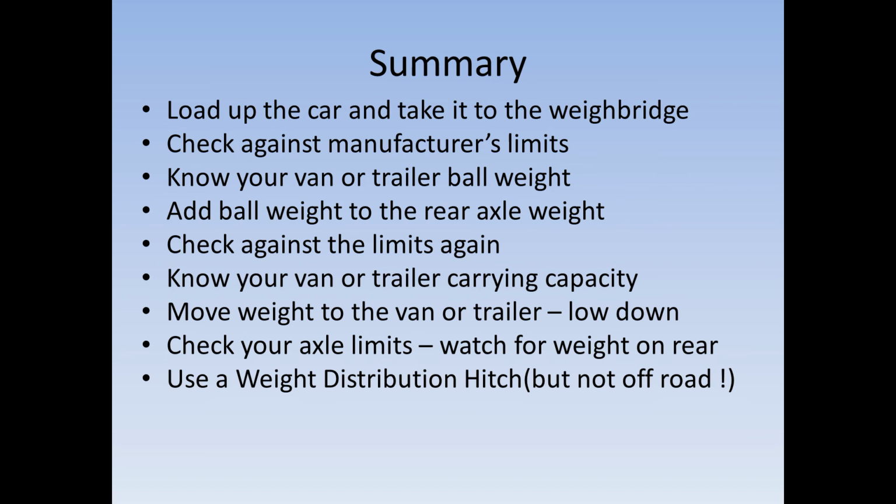But if you're just doing a road trip with a caravan, then we believe you should have a weight distribution hitch all the time. And that was also the advice we had from one of our guests who was from Harding Swifts at one of the meetings.